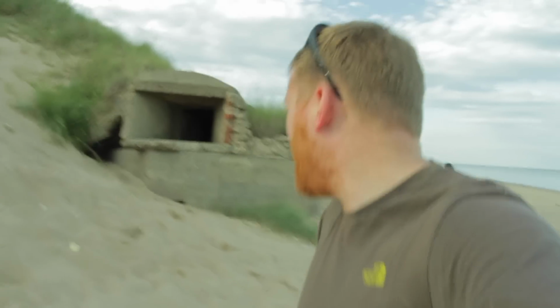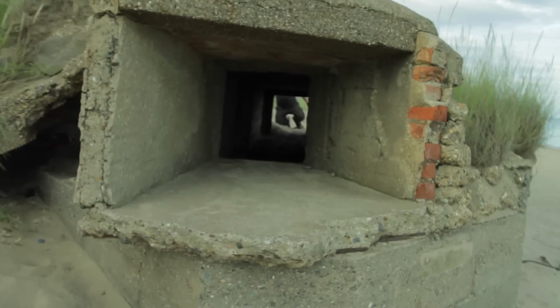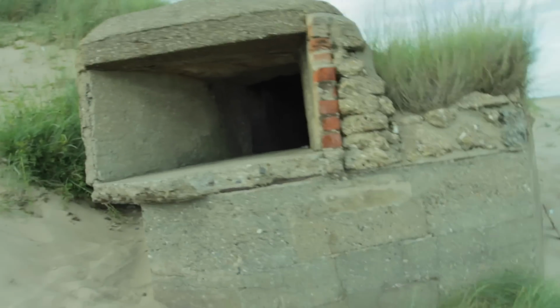I'm led to believe that there are some World War I defence positions along here, because obviously the Humber estuary, I think, was quite an important shipping hub, and I think this may well be one of them, one of the gun batteries. You can see all the way through, but it looks to be blocked off at the back now, so we won't go trying to mess about with it.